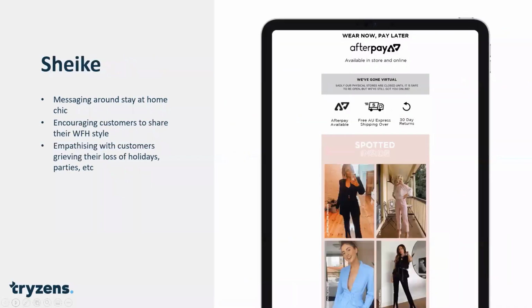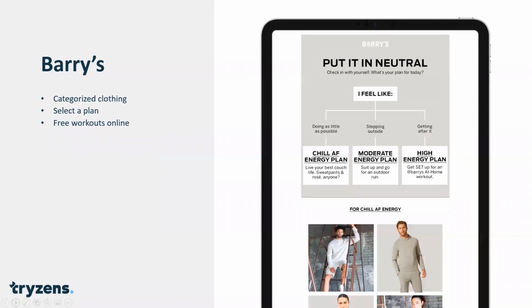With Shaky, we've seen messaging around staying at home, a lot of self-shared content, back to that linkage between user-generated content and commerce, people sharing their images back and being spotted inside as opposed to spotted outside. We're seeing a lot of that kind of brand reversal messaging going out there in the market, offering things like buy now, pay later services so that people can spread the cost over a period of time. So great customer empathy in that regard.